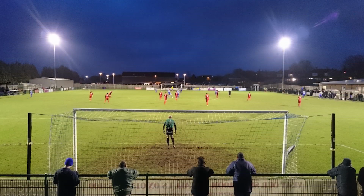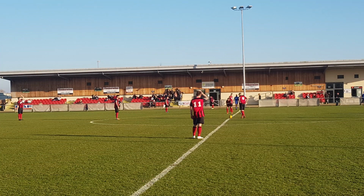First one is Bedfordshire. It's the home of AFC Dunstable and Dunstable Town, Creasey Park, which is in Dunstable. It's got a capacity of 3,065 with 350 seats. Those two sides ground share and play in the 8th and 9th tier respectively.